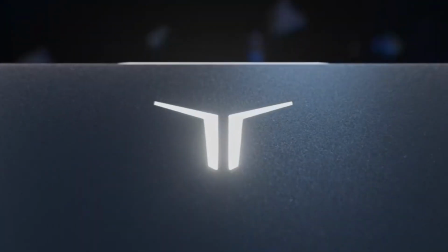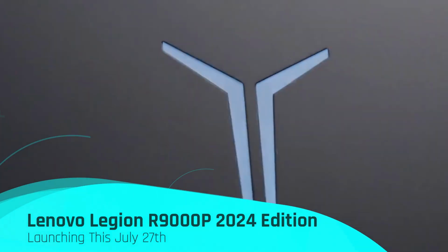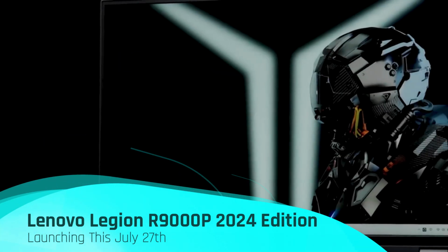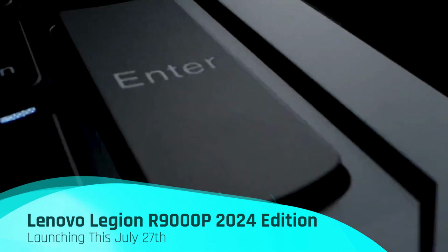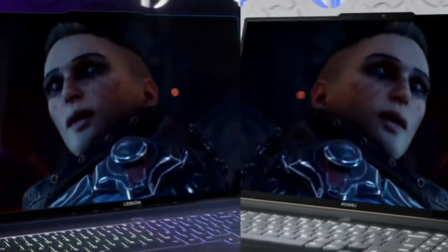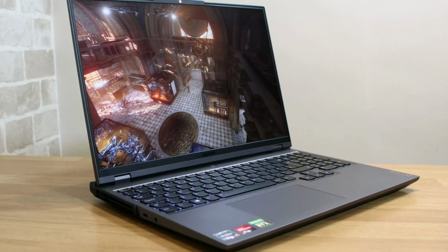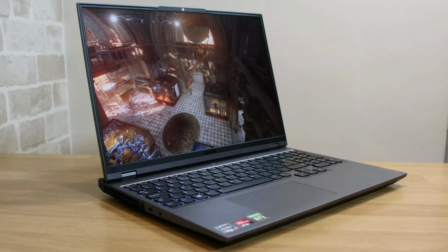Get ready, tech enthusiasts. Today, we unveil a powerhouse in the gaming laptop arena. Say hello to the brand new Lenovo Legion R9000P 2024 edition, launching this July 27th. Packed with cutting-edge technology and jaw-dropping features, this laptop is set to redefine your gaming and productivity experience. Buckle up, because we're about to dive deep into what makes this beast a game-changer.